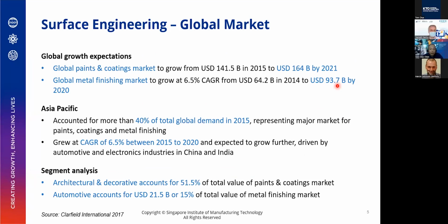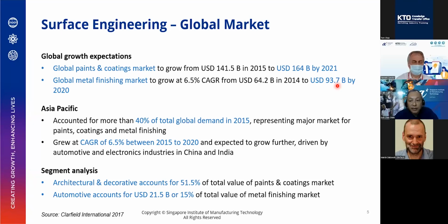In Asia Pacific, which is closer to us and more meaningful, you can see that surface engineering accounts for 40% of total global demand in 2015, representing a major market for paints, coatings, and metal finishing. It's also expected to grow at 6.5% CAGR between 2015 and 2020, driven by the automotive and electronics industries in China and India. In terms of market segment, the architectural and decorative segments account for 51% of the total value of the paints and coatings market, and the automotive segment accounts for 21 billion, or 15%, of the total value of the metal finishing market.